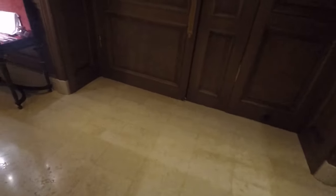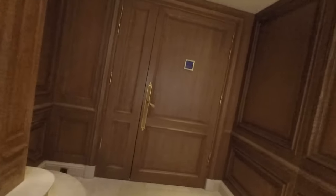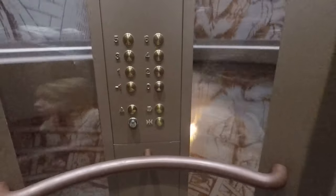This is the other way out there. Oh, yeah. Look, this is not where we wanted to go. Administration. The school? Not it. Okay, take it up to two. One. Take it to one. This is maybe it. Glass round elevator.